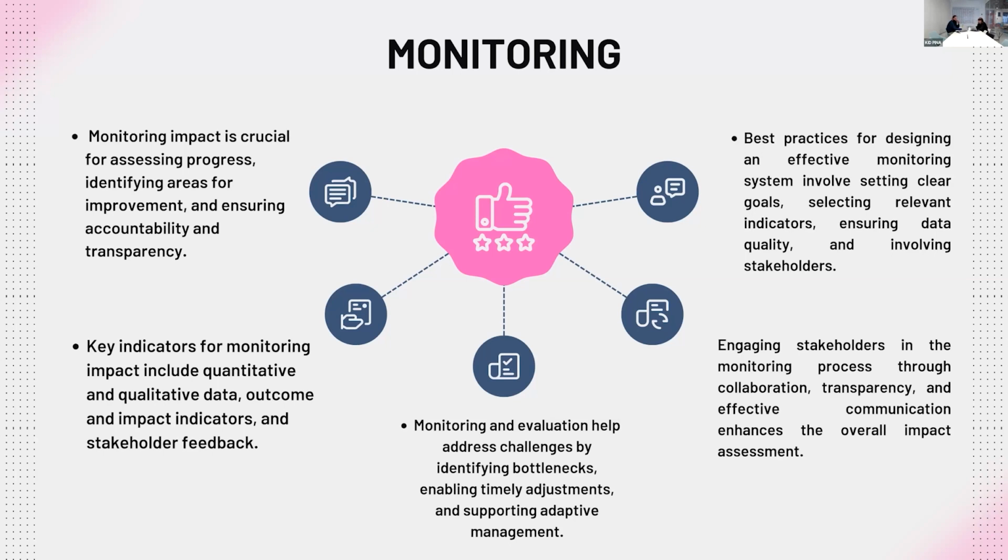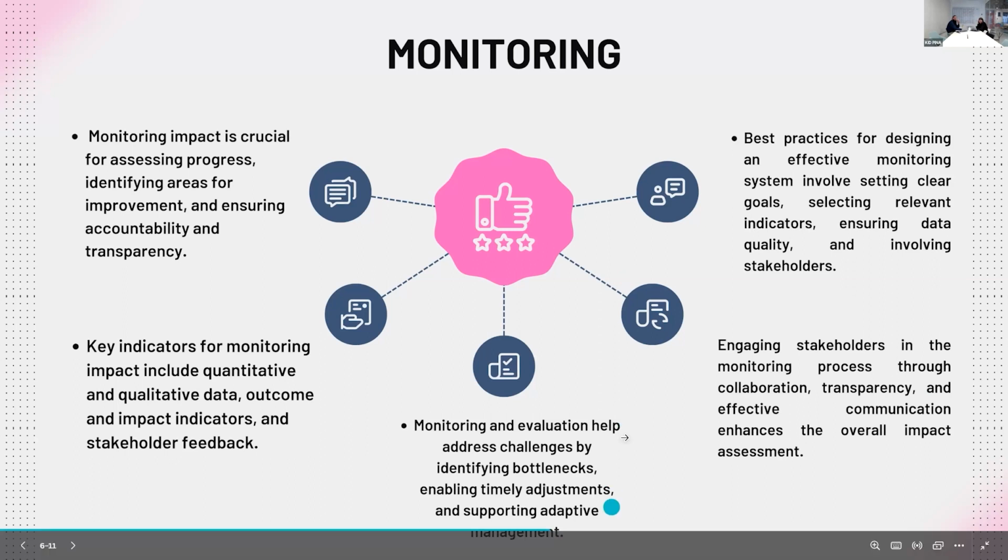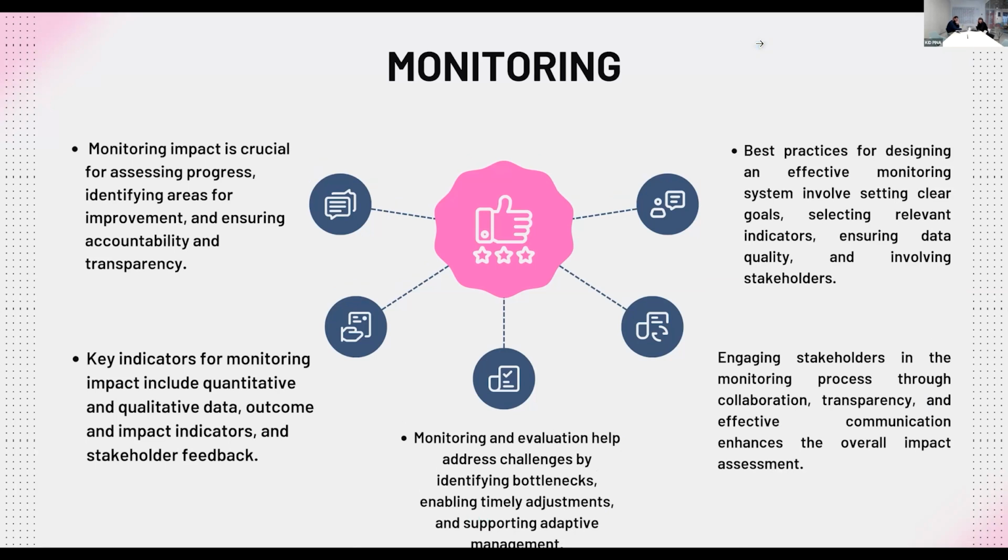Yeah, there is as well, why does it help us? So monitoring and evaluation help address challenges by identifying the bottlenecks, enabling timely adjustments, and also supporting adaptive management. We have had a lot of cases where we have had wonderful partners, or it's still happening to us, wonderful partners doing great work, but then they are always late. And this is, for example, one of the things, like as Borut has mentioned, we are running 20 projects, and when the first project starts to be delayed, this of course also changes the dynamics of our other projects.